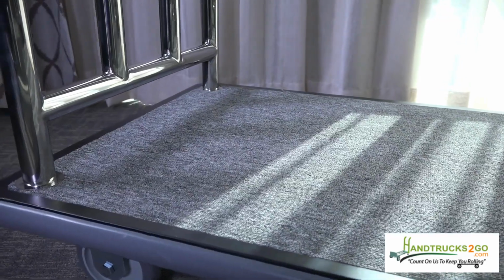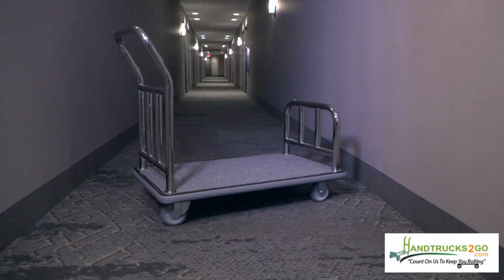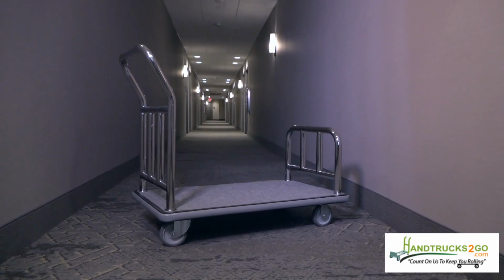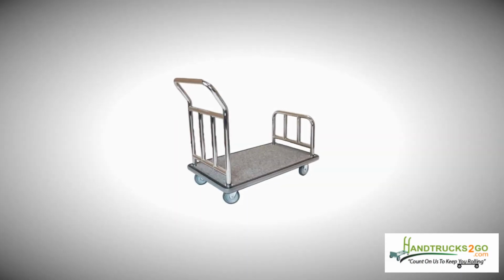Featuring stain-resistant carpet, a stainless steel finish, and wraparound non-scuffing bumpers, this cart will stay looking good without damaging walls or doors. The cart ships in one box to save on shipping and warehousing costs.